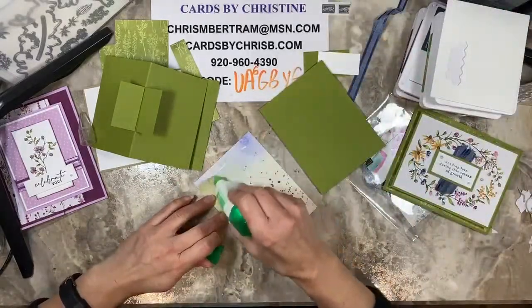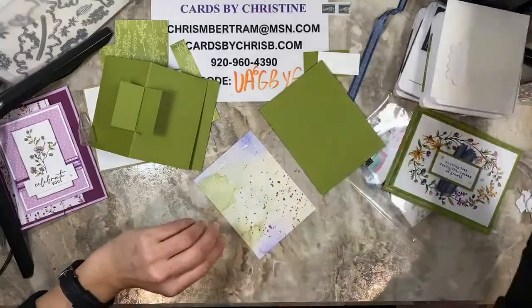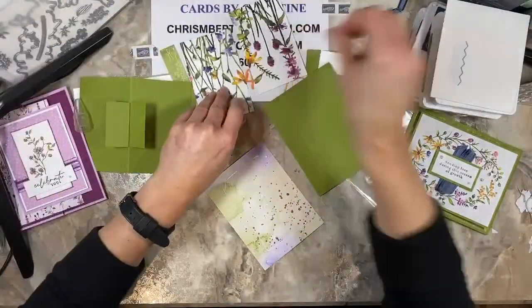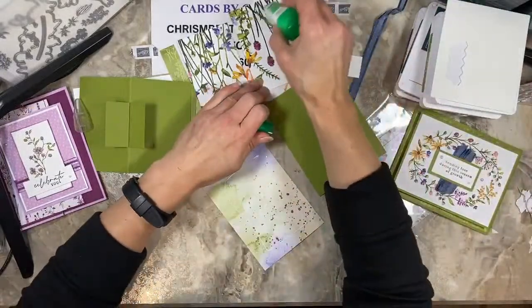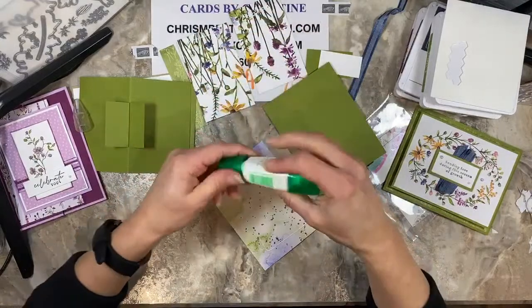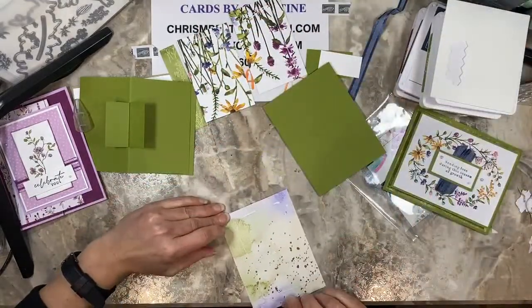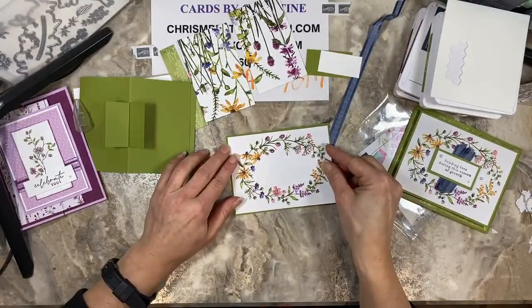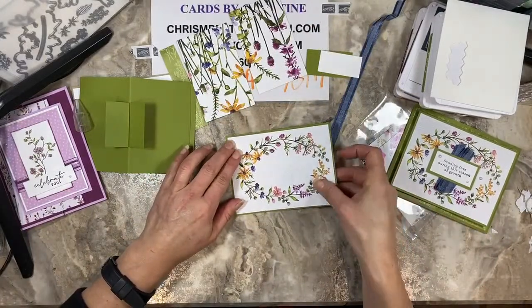We're going to glue the Designer Series paper. Let's prep these guys. You guys, in a blink of an eye, you're going to have this front thing put on. All right, I'm going to want my green up, so I'm prepping those as well, because as long as I got the glue bottle open, I'm gluing.